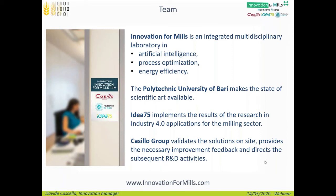The team is made up of Polytechnic University of Bari, which makes the state of the scientific art available; IDEA 75, the engineering company that implements the results of research in Industry 4.0 applications for the milling sector; and Casillo Group, the industry that validates the solution on site, provides the necessary improvement feedback, and directs the research and development activities.